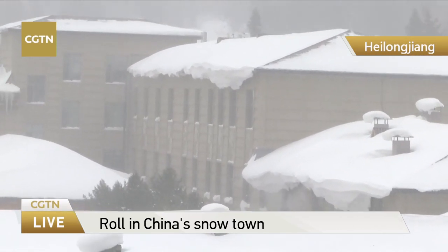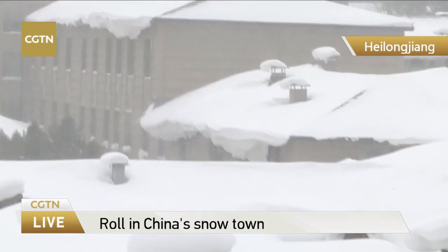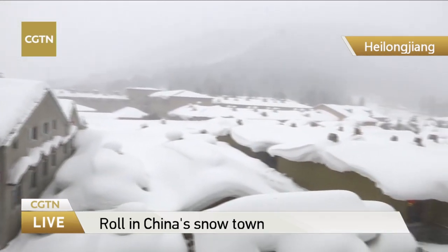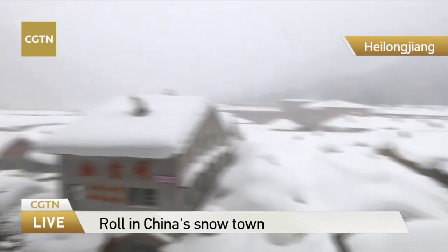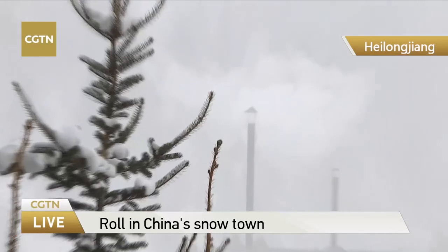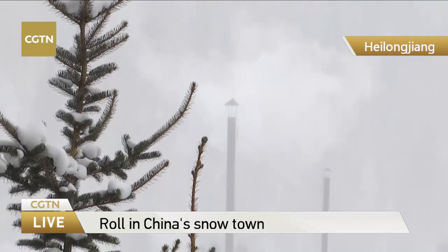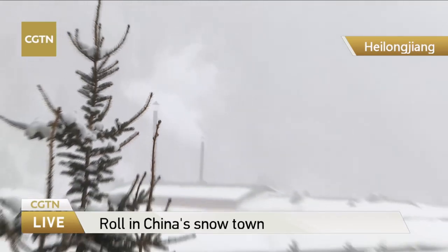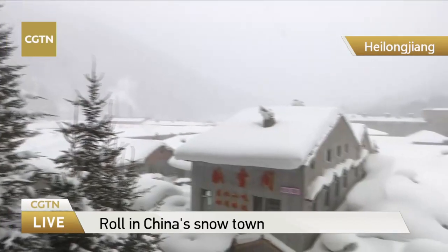And from afar, there's actually a slope for skiing lovers. They actually ski in the nearby mountains. And over there, you can see that the smoke is curling up in the kitchen chimneys. So all very picturesque, a perfect place for photographers. They call it the photographer paradise.